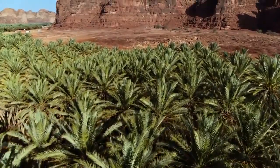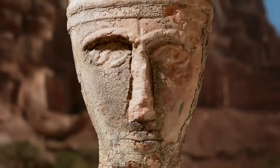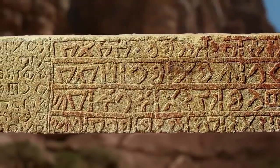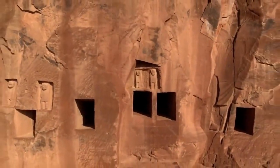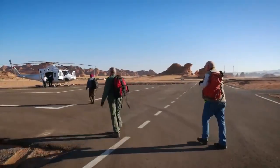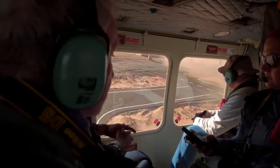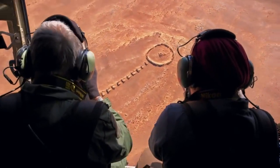Over 500 years before the Nabateans, the biblical city of Dedan flourished. Dedan statues have clear Greek and Egyptian influences, and its language is one of modern Arabic's ancient ancestors. But scattered among these known sites, archaeologists are discovering more here. Much more. Traces of civilization more ancient than most ever imagined.